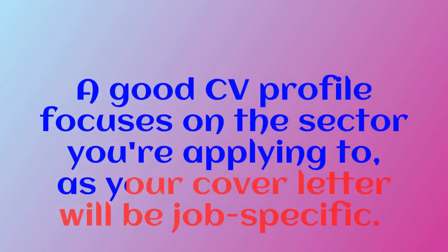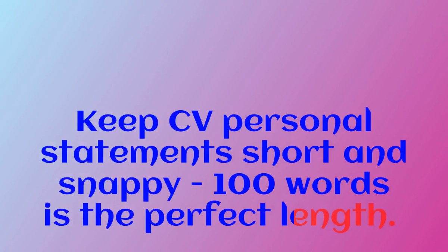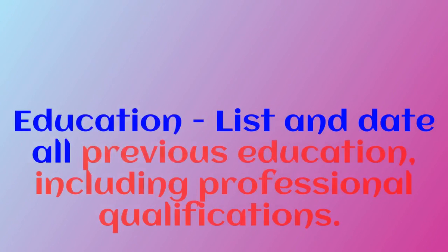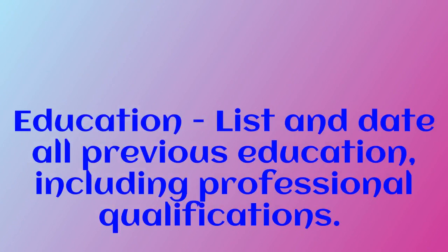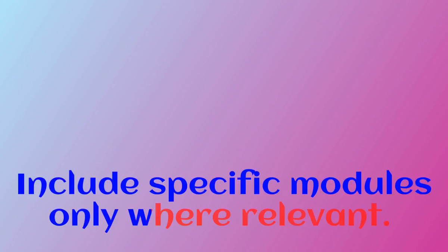Usually placed at the beginning of the CV, it picks out a few relevant achievements and skills, while expressing your career aims. A good CV profile focuses on the sector you're applying to, as your cover letter will be job-specific. Keep CV personal statements short and snappy. 100 words is the perfect length. Discover how to write a personal statement for your CV.